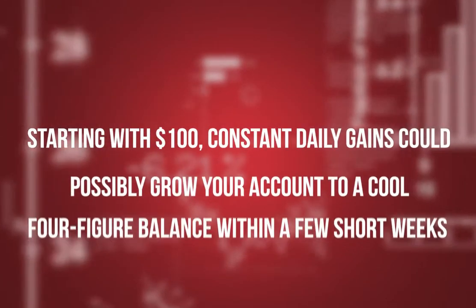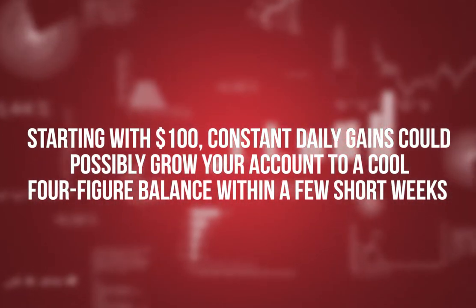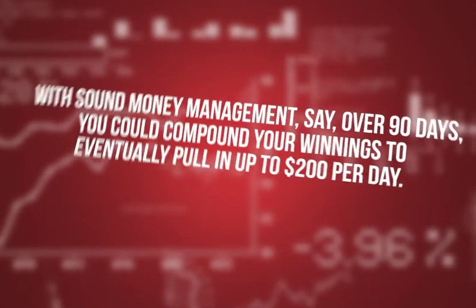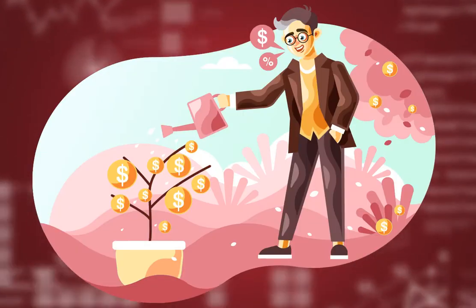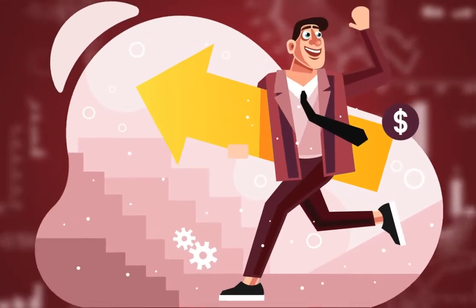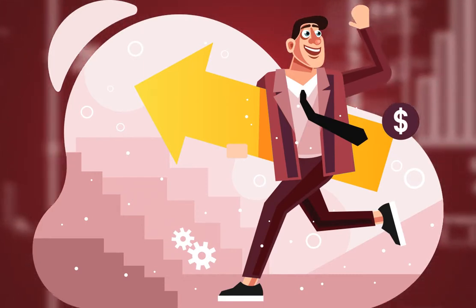Starting with $100, constant daily gains could possibly grow your account to a cool 4-figure balance within a few short weeks, all with almost no analysis, pondering over charts, or stress. With sound money management, say over 90 days, you could compound your winnings to eventually pull in up to $200 per day. At this outstanding winning rate, you could soon be making thousands per month. Diligently working DNA Scalper and taking advantage of its power could give you an opportunity to earn more in a week than what most people earn in a month.